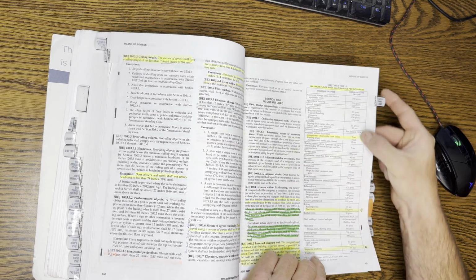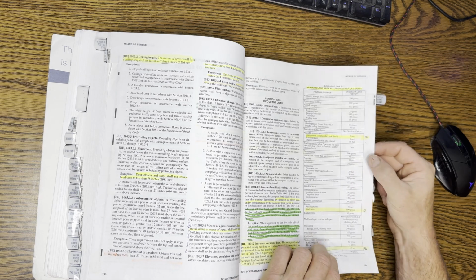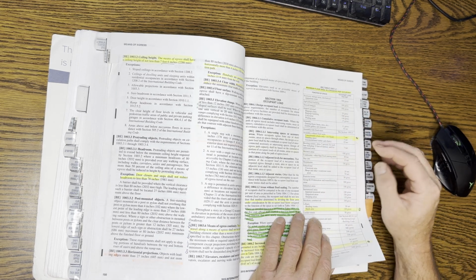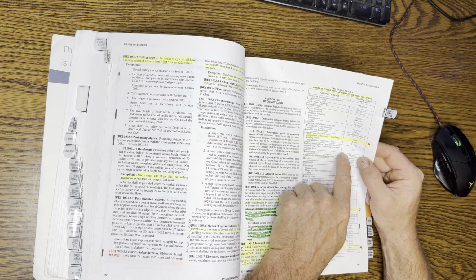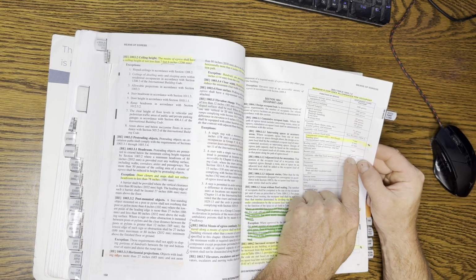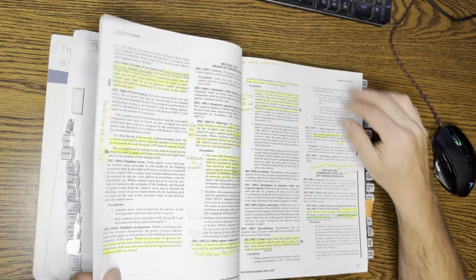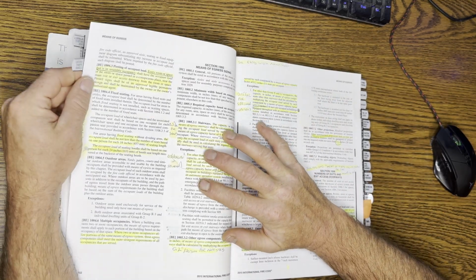But these are occupant load factors that are a minimum. They're an absolute minimum. You can always go more than that in terms of the density of people. And what I mean by more is going down to like 50 square feet per person here would be more people you're allowing. So that's what that means. Okay, let's jump over here.